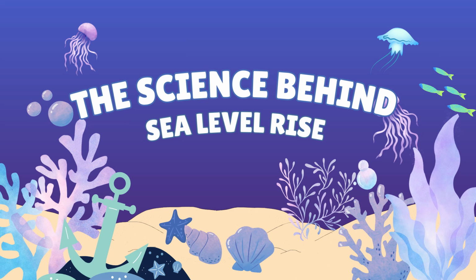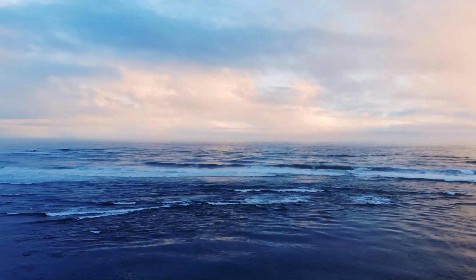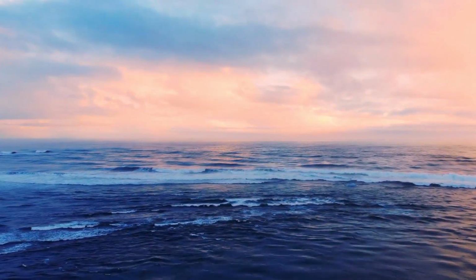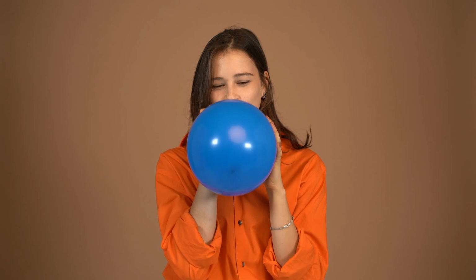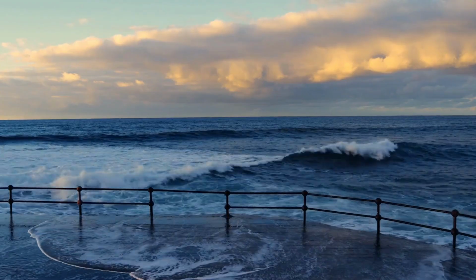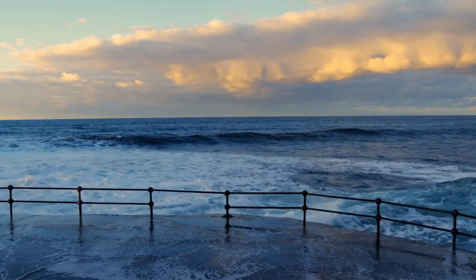When we talk about sea level rise, several forces are at work. Let's break them down one by one. First, there's thermal expansion. As the ocean warms due to global warming, the water molecules spread apart. Think of it like heating a balloon. It expands as the air inside gets warmer. This expansion adds volume to the ocean, contributing to rising sea levels. Currently, this even accounts for a third of the sea level rise.